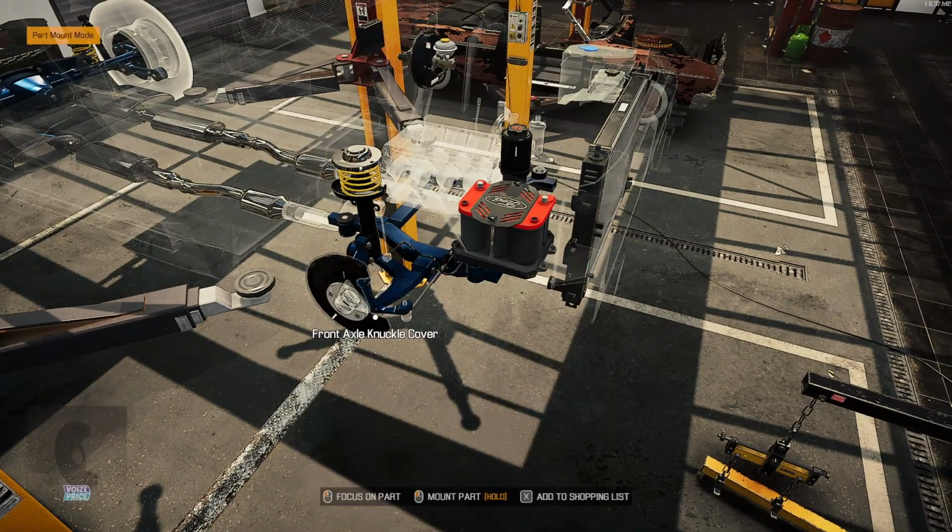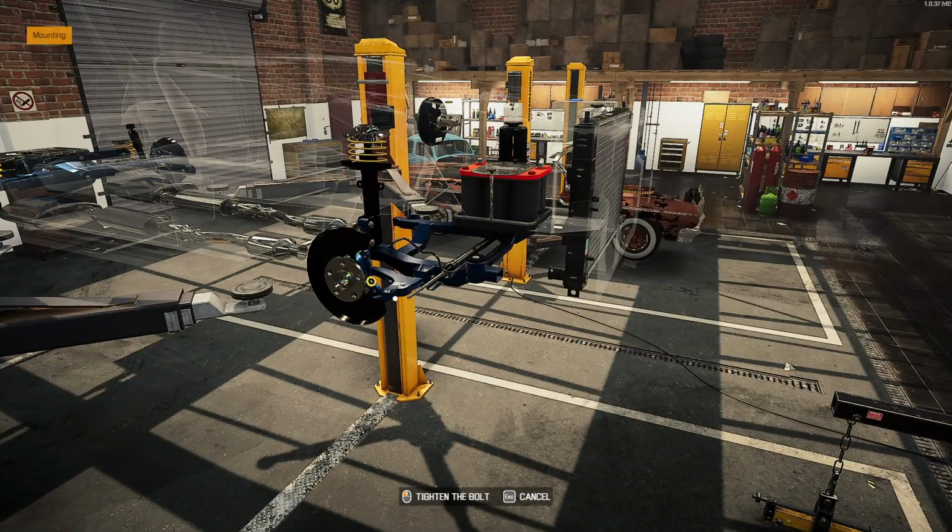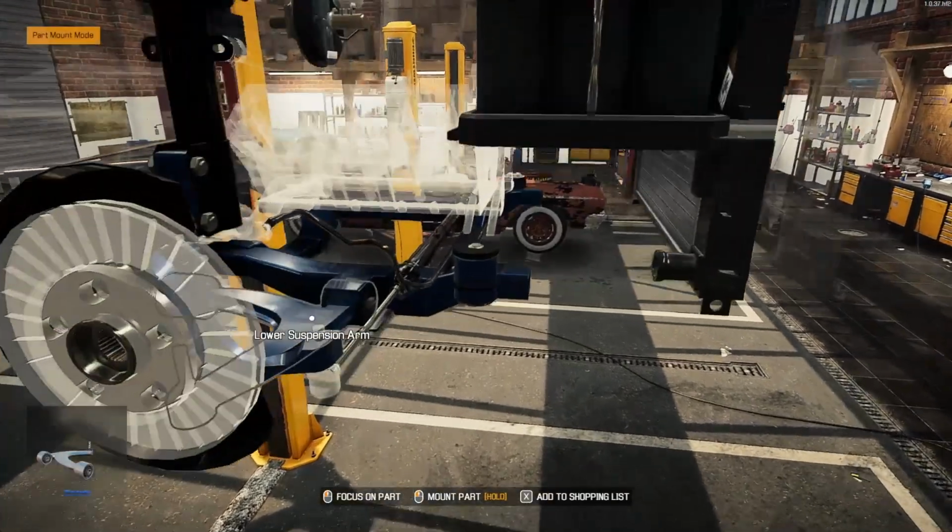Not necessarily an aftermarket add-on, but who looks at the bottom of these cars anyway?